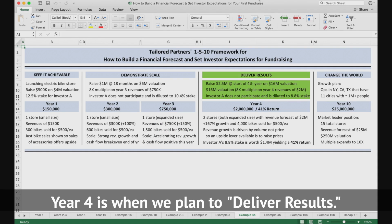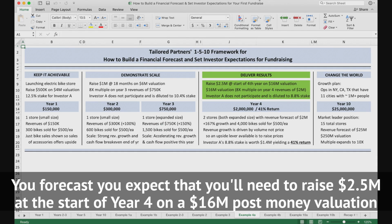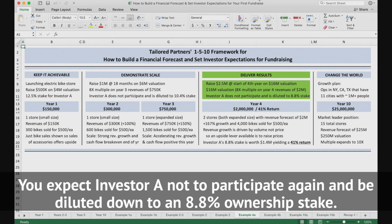Year 4 is when we plan to deliver results. At the start of year 4, you expect that you'll need to raise again to fund continued growth. You expect that you'll need to raise $2.5 million at the start of year 4 on a $16 million post-money valuation, which is an 8 times multiple on the year 4 revenues of $2 million. You expect Investor A not to participate again and be diluted down to an 8.8% ownership stake.